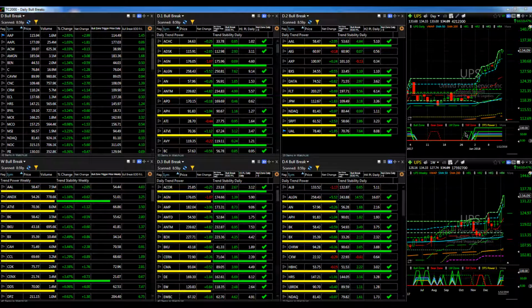I just opened it up to start showing this little green dotted line, which becomes a solid line as the trade progresses. The first day of the bull zone, you notice this solid line's not here because it was breaking out. But every day since that on UPS, it's kept this lower green line solid across here. I call that my trend stability. So I'm adding that in for you.